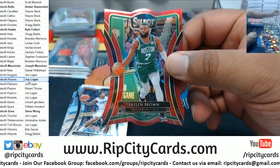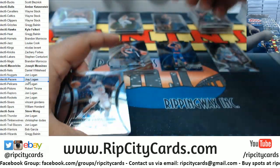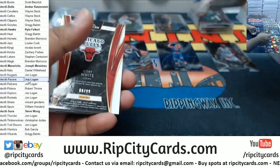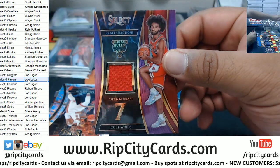Jaylen Brown, Celtics, red die cut. That's to 175. To 99, Kobe, white Bulls relic.